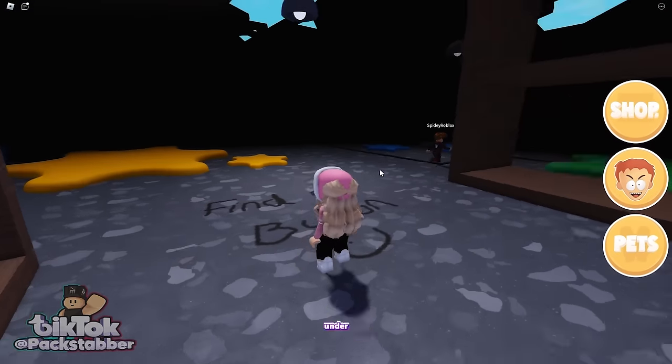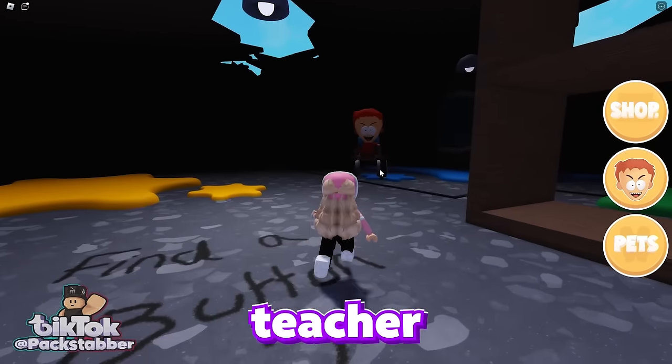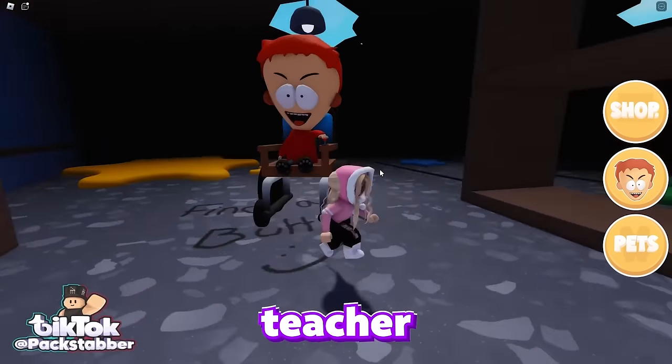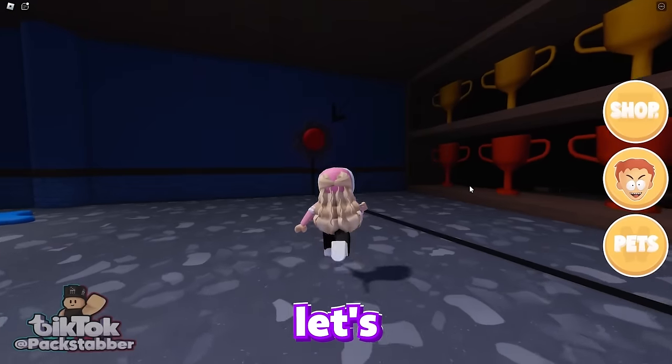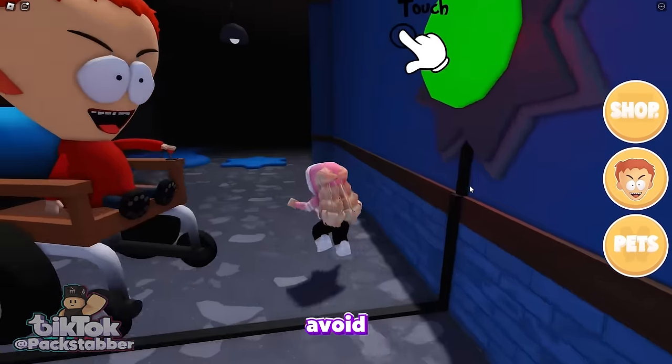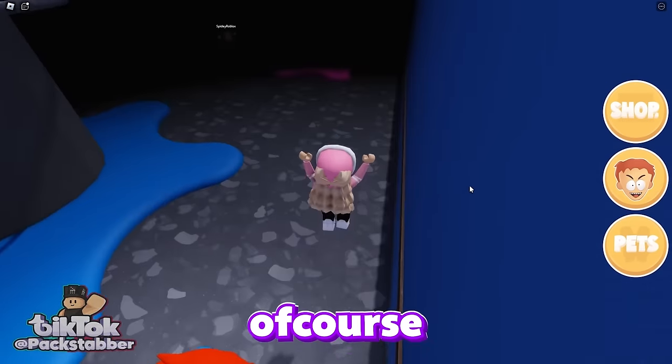Today in Roblox, we've just been given detention, but there's only one problem. Today's detention is under the watch of the world's most evil teacher, Timmy. He's the most unfair teacher in the school. He's keeping us in detention over the whole weekend. Let's travel through this crazy school and avoid traps, solve puzzles, and of course avoid Timmy.